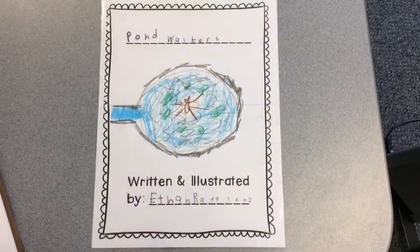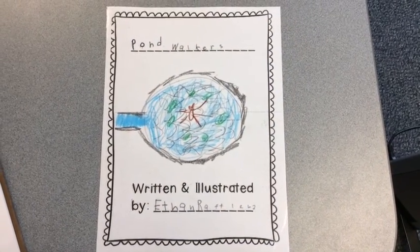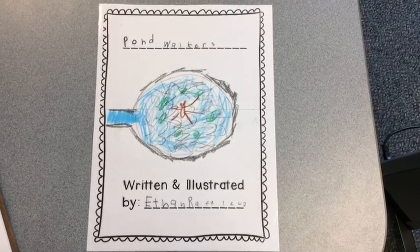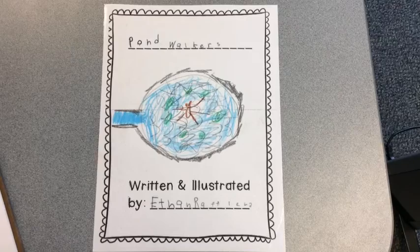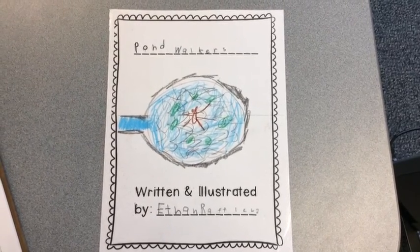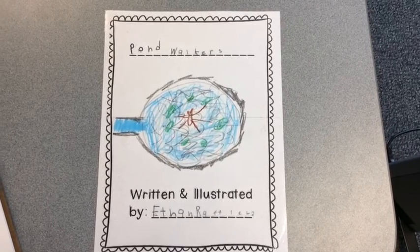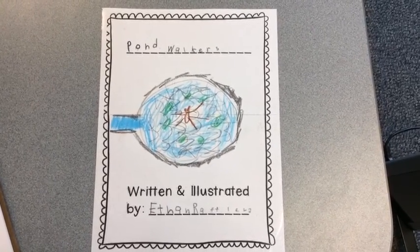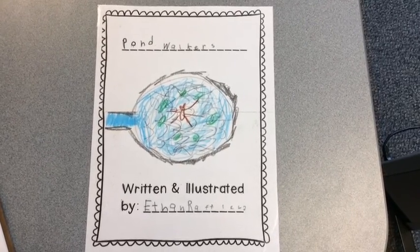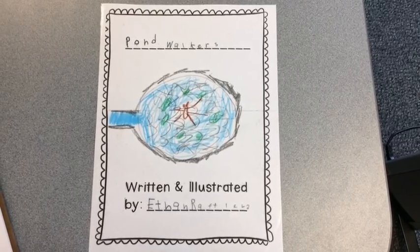About the pond skater's body parts. The pond skater's head is where the mouth is, and the body is called the thorax. There are tiny tufts of hair on the bottom of their feet that repel water. The middle legs paddle and rear legs steer, and on the head there are short legs for catching prey. And they have compound eyes, and they have antennas.